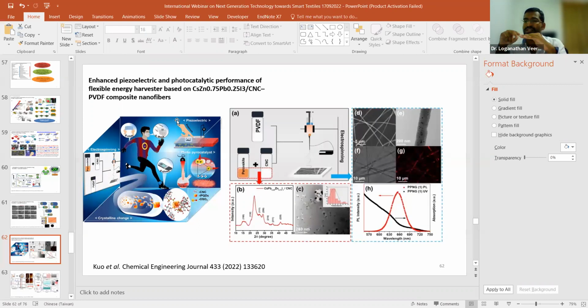Because we know that non-centrosymmetric materials have different polarity, the dipole moment will change if you apply stress. So the polarization will change, and depending on the polarization switch, the voltage will also transfer and the electrons will keep flowing. Depending on that, we use conventional PVDF material to form nanofibers using electrospinning techniques.